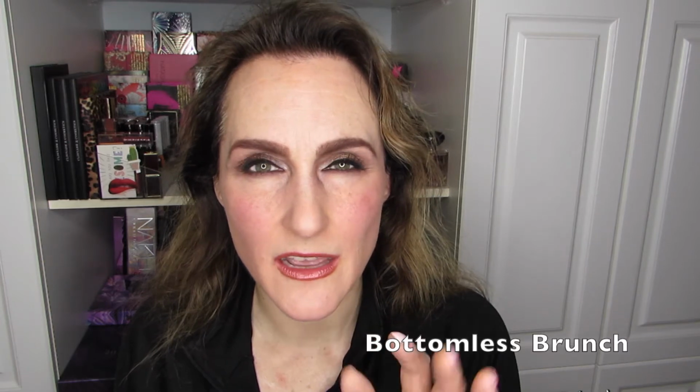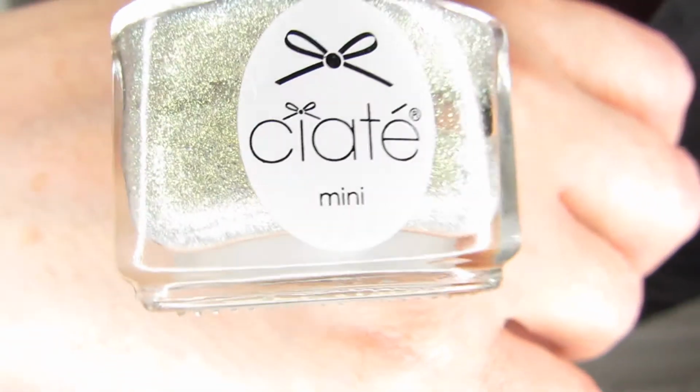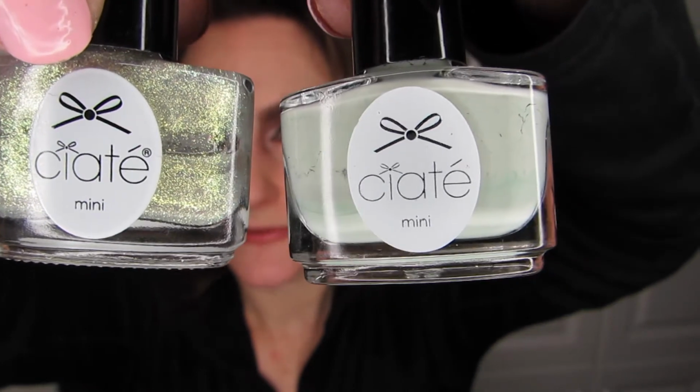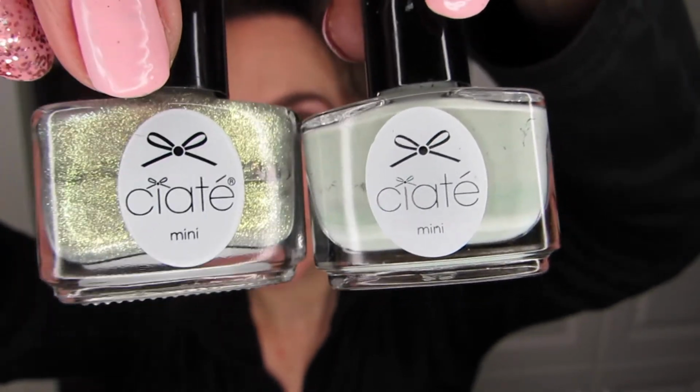Now I did a Nails Inc, I think it's brunch, something brunch, but it looks like an avocado color. I usually do that one with this Splash color from Ciaté. I find that they go really well together. I did that last month as a pairing. And this month I decided to pair the Pepperminty from Ciaté with Splash, and I liked that effect as well.